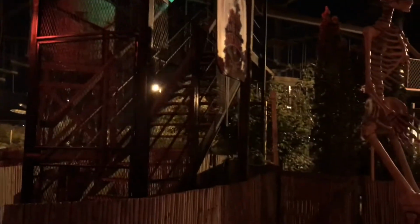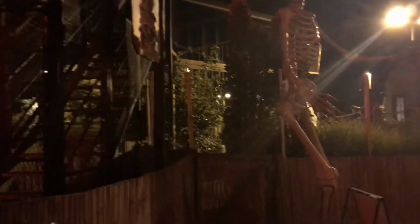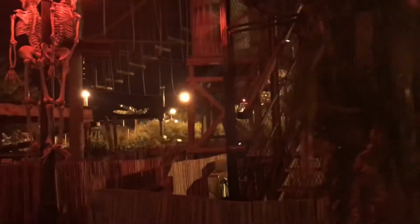So walking in, you could see they actually got a lot of decorations out, including large skeletons and corn stalks. To the right here is some sort of rope climb, which is actually right next to their big pirate miniature golf. I'm not going to be doing that today, but still it looks pretty impressive. I walked around it and took a look at it, and it looked nice.